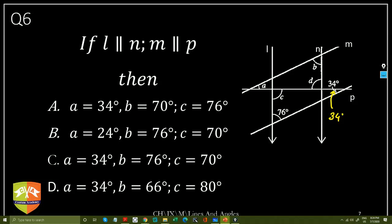And what all do you know? So who knows? B is 76, right? Direct. B is 76 degrees. You don't need to, it's obvious, because if you calculate 34, 76, the only option is C. Okay, is it? D is not 76. I'm saying B. B is 76 degrees. So clearly, if this is 34, this is 76, C is how much? Angle sum property: 180 minus 76 minus 34, which is 70. Right? So C is 70, which rules this out.